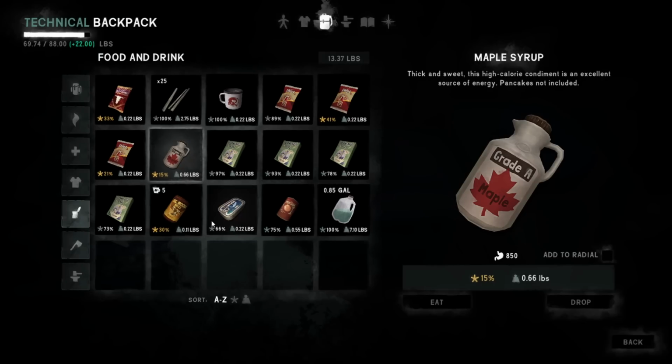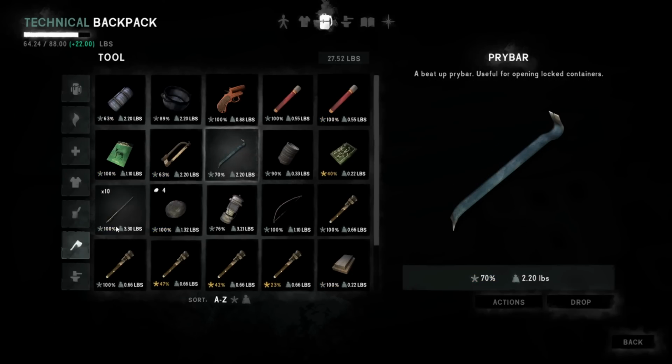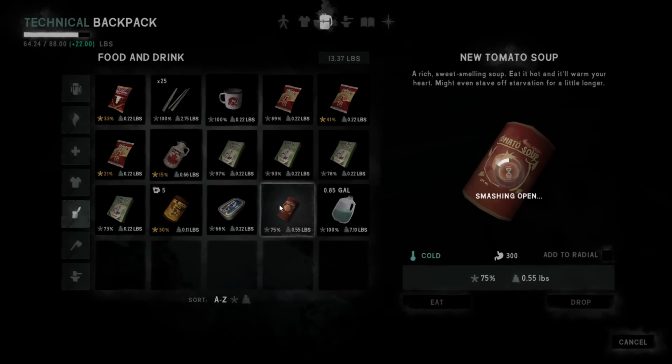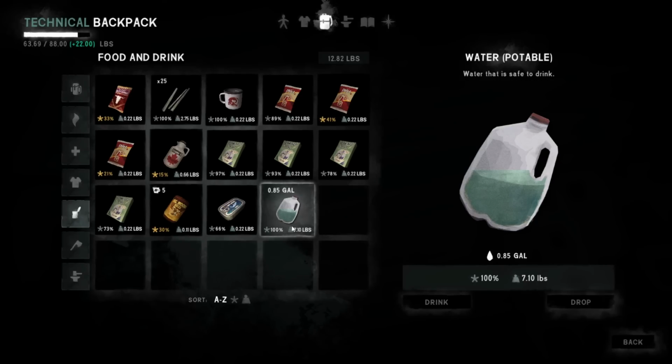Alright, the maple syrup unfortunately is going to have to pass. That's below 20%, so I don't think we can eat it. So we're not gonna. I don't want to take any risks, but I do want to get the half a pound food out of the inventory. Good.